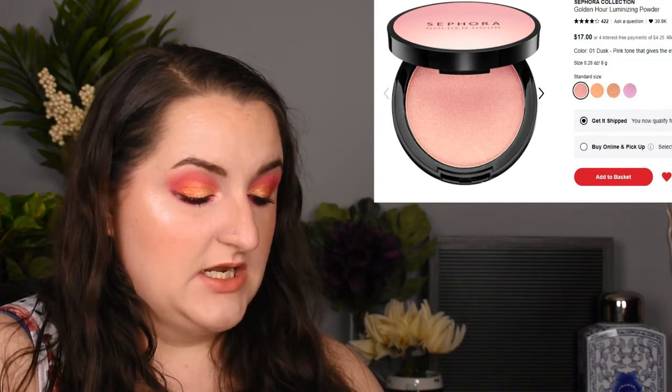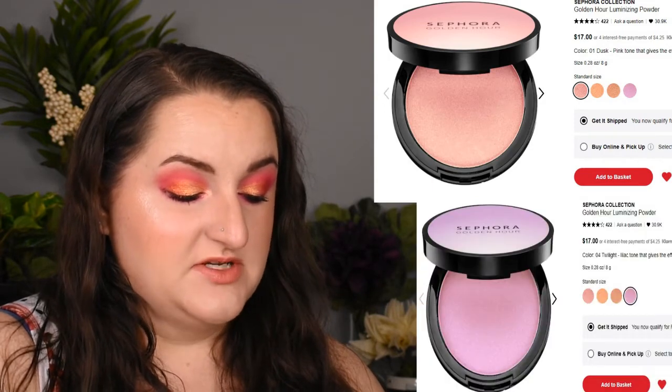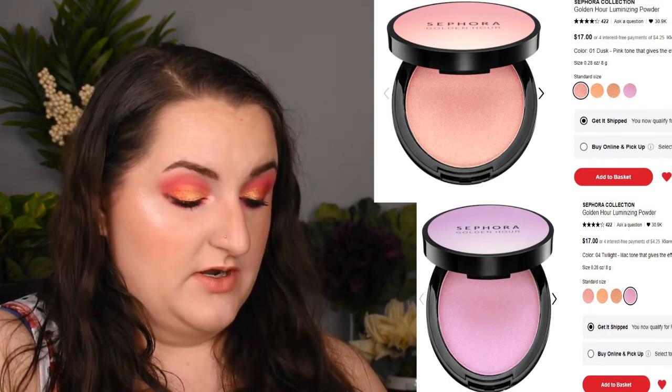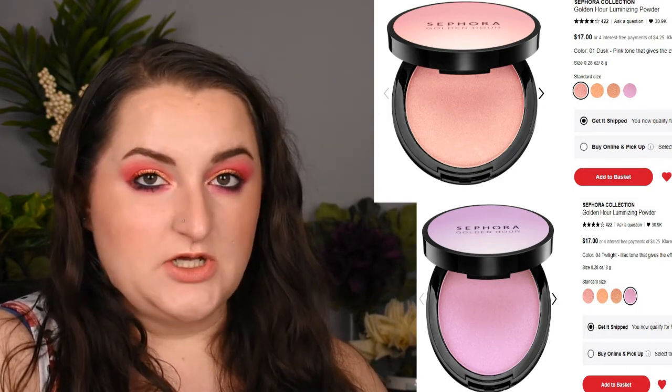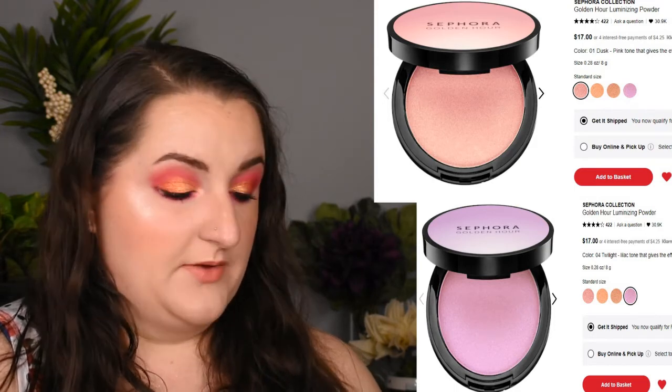Alright, so for highlighters, I actually found a couple of different highlighters I was really interested in trying. Two from the Sephora Collection, believe it or not. I don't think anybody actually shops the Sephora Collection. But one is the Golden Hour Luminizing Powder in the shade 01 Dusk, which appears to be like a pink to gold kind of duochromatic type shade, which I am a sucker for. And then the other one is Twilight, which appears to be more of an iridescent violet type shade. And again, I just think would look so flattering on my skin tone. Both are $17. I'm going to leave them both in there for now, but I may end up deleting one of them in a little while.